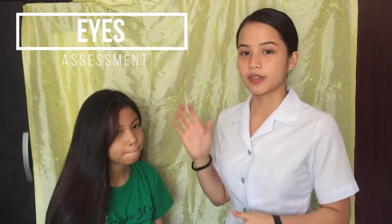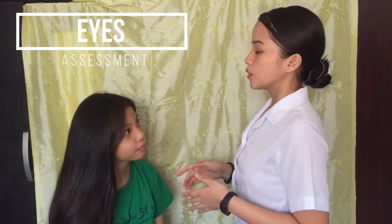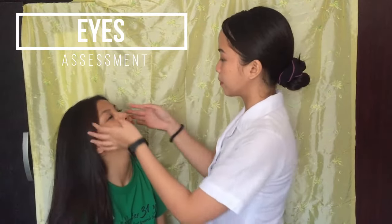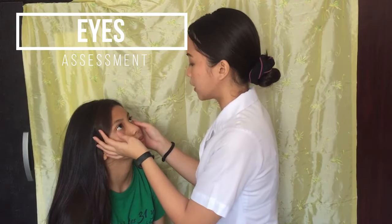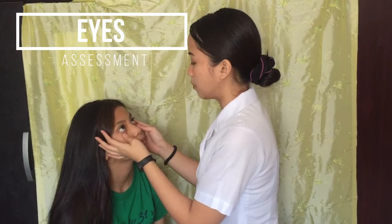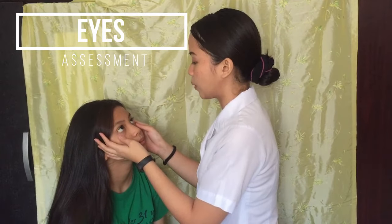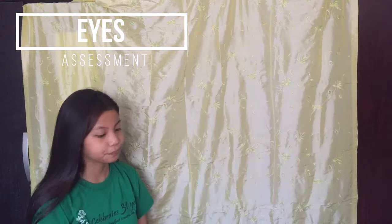So now I'm going to proceed to assessing the conjunctiva of the patient. So ma'am, is it okay if I touch your face again? So could you please look up? Okay. Patient's conjunctiva is pinkish in color. There seem to be no foreign bodies or any type of swelling or infection. So patient's conjunctiva is normal.